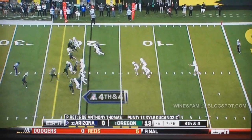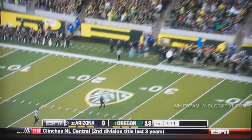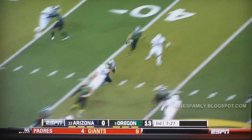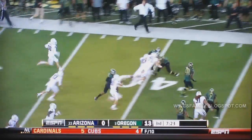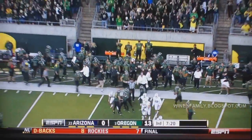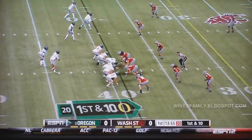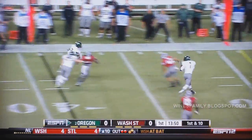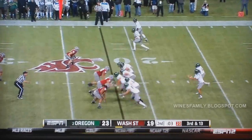51-yard punt last time he booted it. Uh-oh. Here's DeAnthony Thomas. Makes a move midfield. And DeAnthony Thomas has given Oregon prime position. Mariota reaches his second pass to Thomas out of the backfield. And close to another first down.